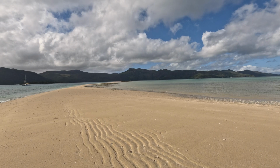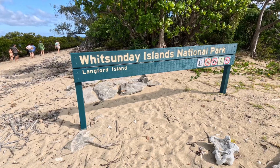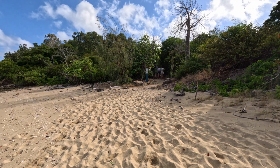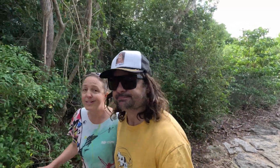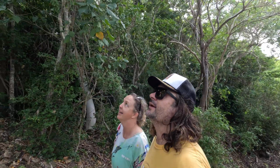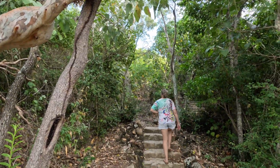We're here on Langford Island, and we're going for a little walk to the lookout. It's pretty cute so far. It's got a big long sand spit and some snorkeling. I love sand spits. They're so cool. Meant to be lots of turtles here, right? Well, that's what it says on the map, but who knows? I haven't actually seen a turtle yet. Whoa, look at this gum tree. Small, but pretty cool, very Australian.